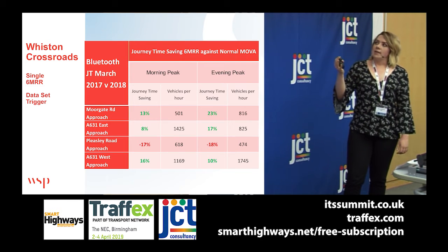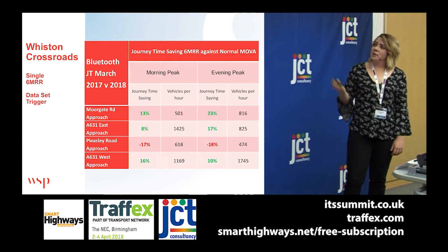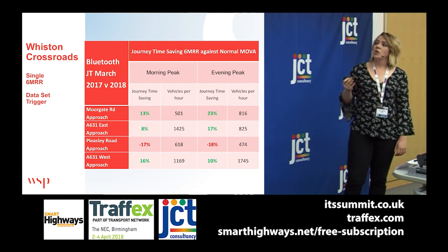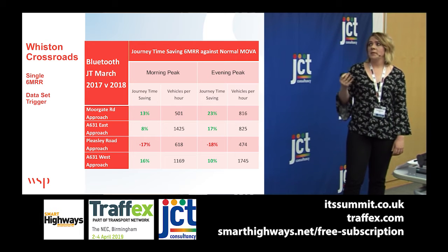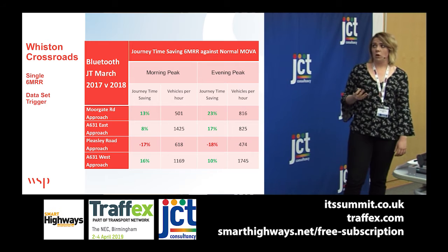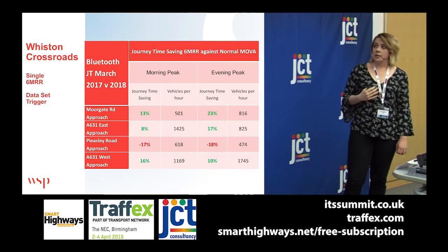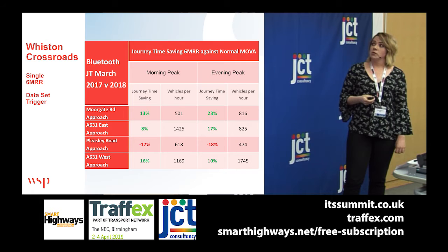So this is a table which backs up that theory, but even though Pleasley Road looks like it loses out quite a bit, actually, in terms of journey time difference, it's not a lot. But if you can reduce the green time ever so slightly on that approach in order to manage the network, you get quite a big benefit to the other movements.